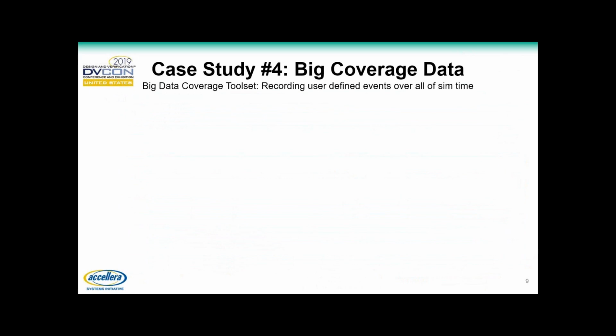And my final use case here is that our big coverage data has helped us close coverage faster. We've applied big data methods to functional coverage. And we found that there are several advantages over the SystemVerilog cover groups that we frequently rely on. Our work here is incomplete, it's ongoing, but I thought I'd give you a little taste of it.